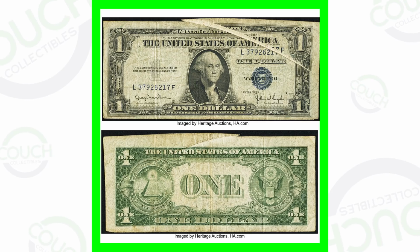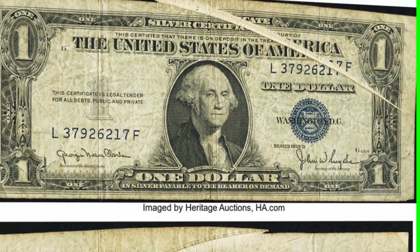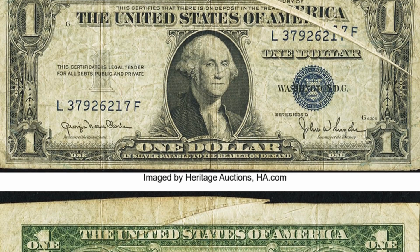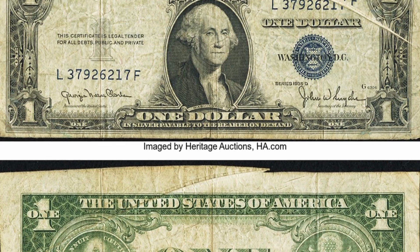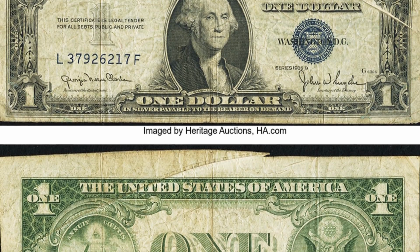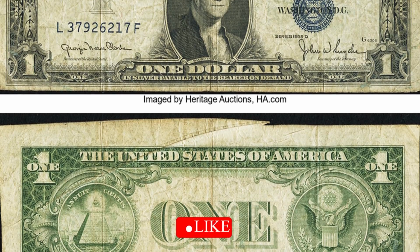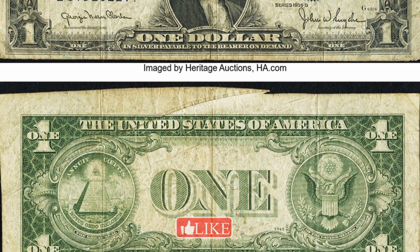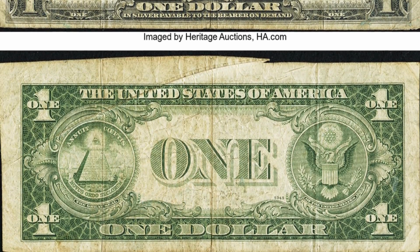This one here is a 1935 $1 bill. So it is a silver certificate. I actually have a couple of these myself. Now you can see that it's not in the greatest condition. However, because of the error on it, it makes it a little more valuable. So it's got a gutter fold error on it, and we can see that there in the image displayed. This $1 bill sold for a little over $50. So nothing crazy, but if it was in better condition, it would have sold for a lot more money.